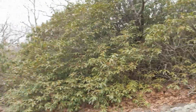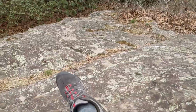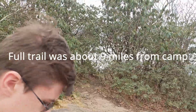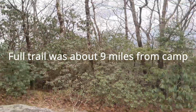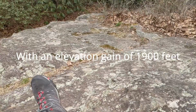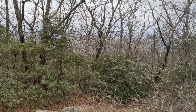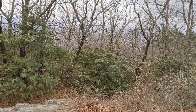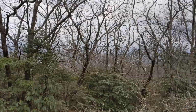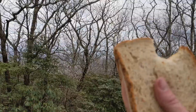Pretty much at the top of Blood Mountain. Decided this huge rock here was going to be the perfect place to have lunch. What do you think? Yeah. Whew. It's one heck of a hike. We came from the bottom of that valley down there. How much feet? I would have to do the math on it, but well over 1,000. It's sandwich time.